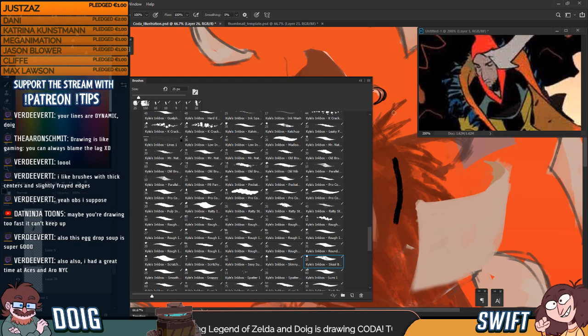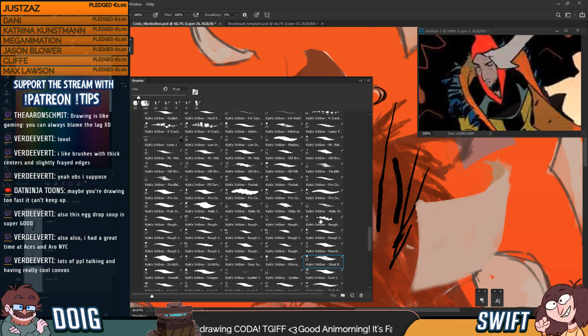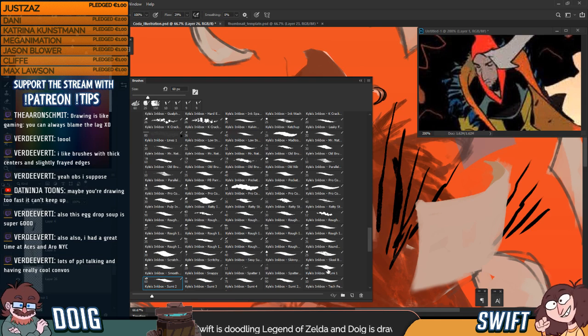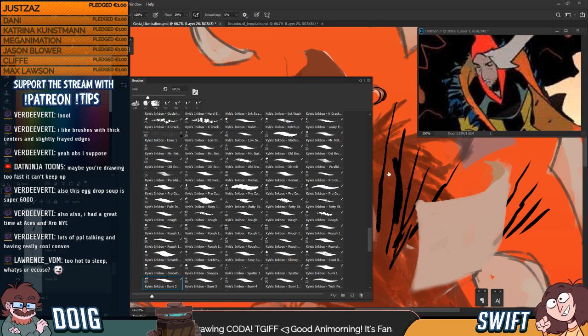Ooh, this could be nice. Sumi-e. Oh, this is like Japanese inking, isn't it? I think I'm going to go with this one. Once it lets me pick it. This one.